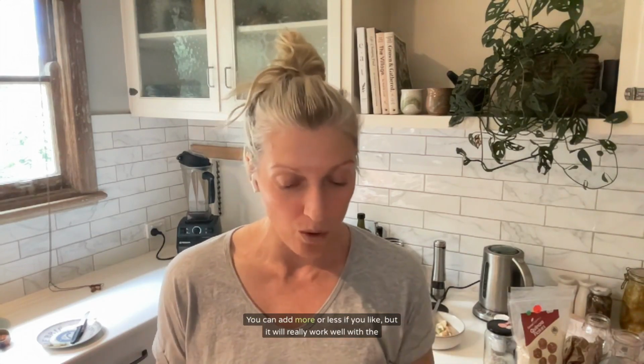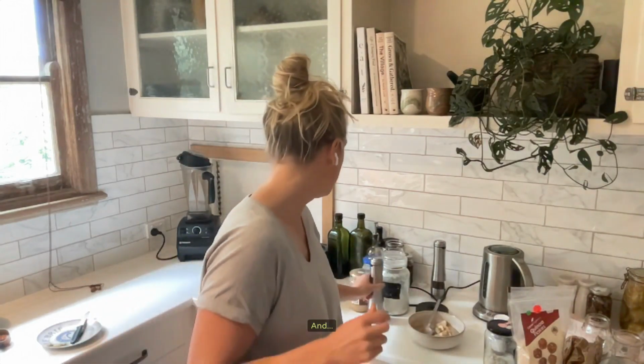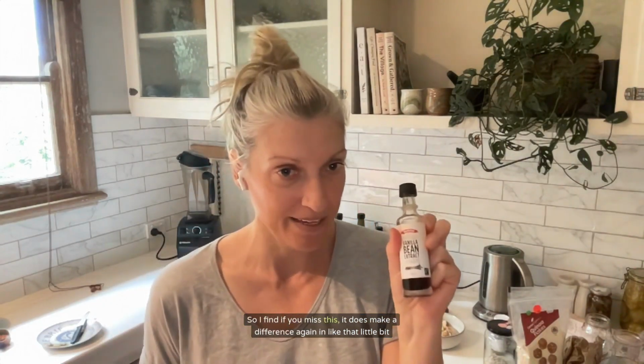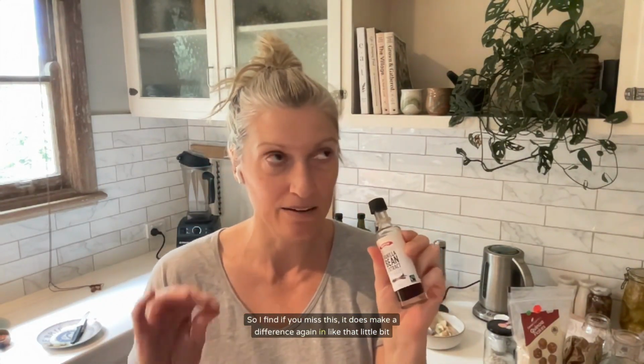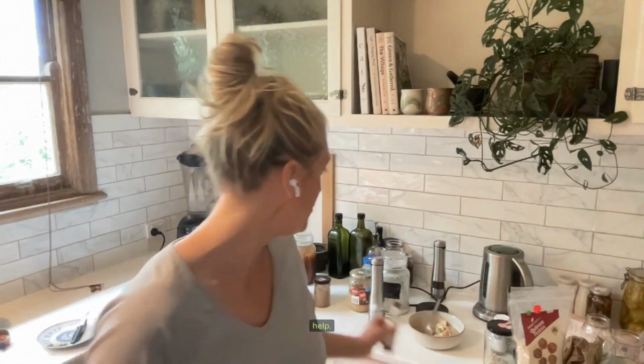Salt. I'll show you my salt shaker. It's got about half a teaspoon of salt in it. You can add more or less if you like, but it will really work well with the sweetness of the porridge. And vanilla. I find if you miss this, it does make a difference, again, in that little bit of bitterness of the quinoa coming through. So that combo of the vanilla and the cinnamon really starts to help.